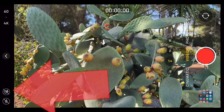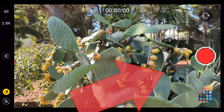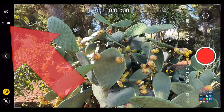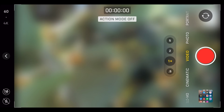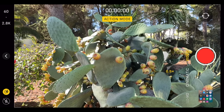So watch what happens when I tap the action mode button in the lower left-hand corner there. You'll see that it automatically changes to the 0.5x lens and also goes to 2.8K, down from 4K. I can tap into the 1x lens, but when I do that, it's substantially cropped compared to if I turn off action mode. You'll see that it now has a much wider field of view, and turning it back on again, 0.5x lens as well as 2.8K.